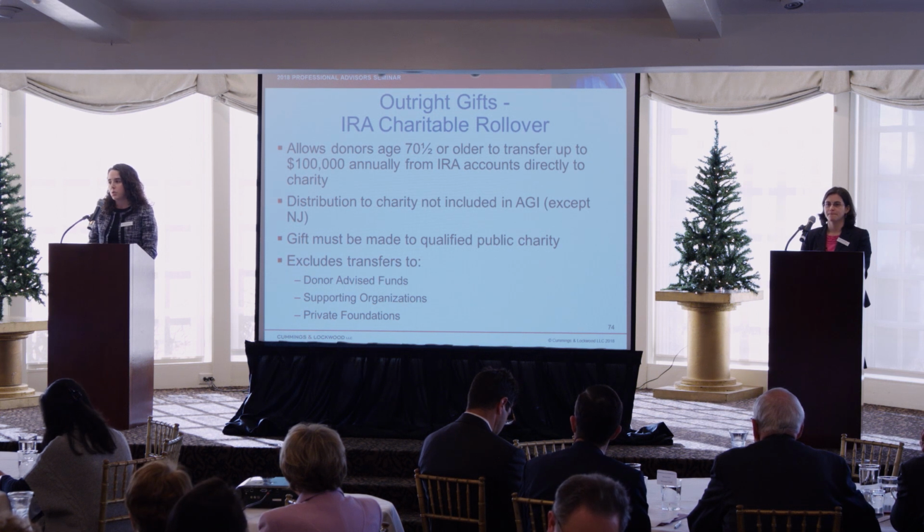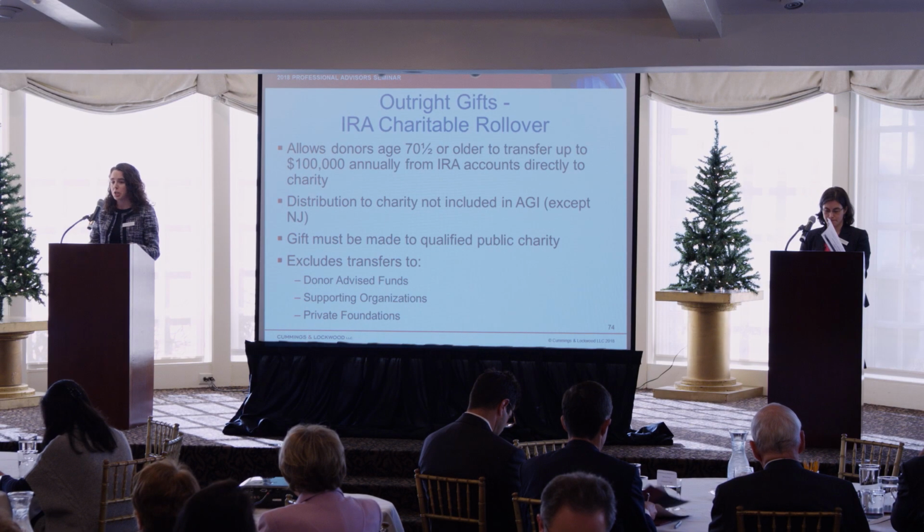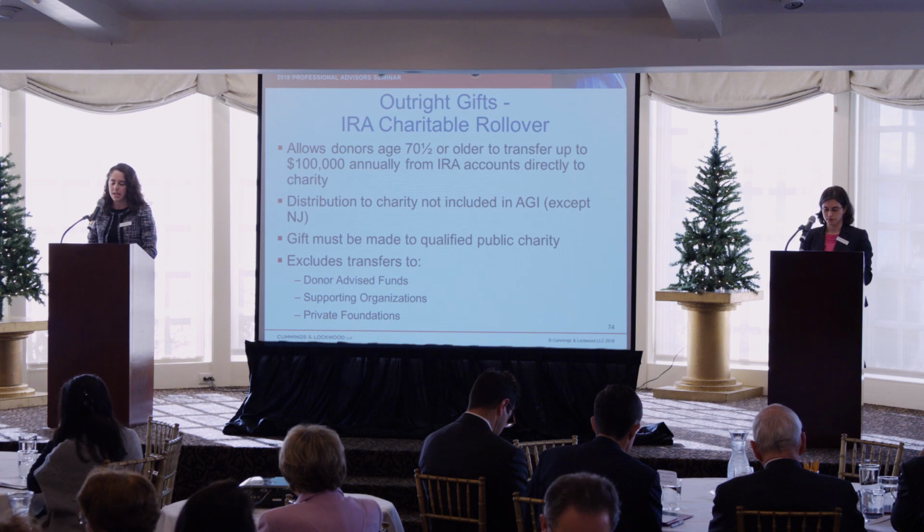That charitable deduction would be subject to all of the percentage limitations that we talked about for federal income tax purposes, and in certain states, they might not be able to offset their income either. So for example, if you have a Connecticut client, Connecticut doesn't have a charitable income tax deduction, and so they'd be out of pocket for those Connecticut state taxes. So this is a really great tool for clients with IRAs, and this applies for both federal income tax purposes and state income tax purposes in all states except for New Jersey.